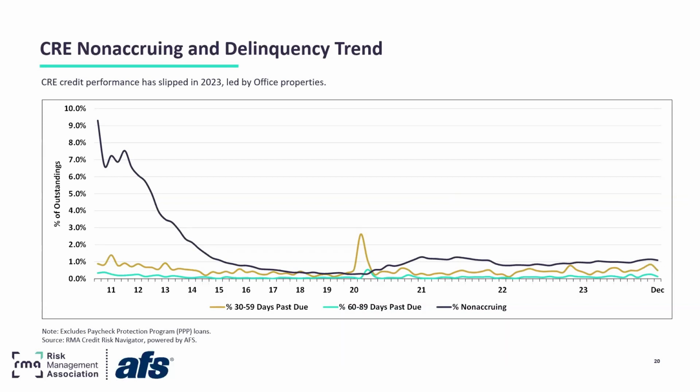So here's the CRE performance trend. Again, short term, 30 to 59 days past due. Medium term, 60 to 89 days past due. And then the dark blue line is non-accruing. And you'll see about a year into the pandemic, almost just a little bit above where the 21 is, the percent non-accruing reached 1.28%, which is the highest it had been since almost 2014, 2015.